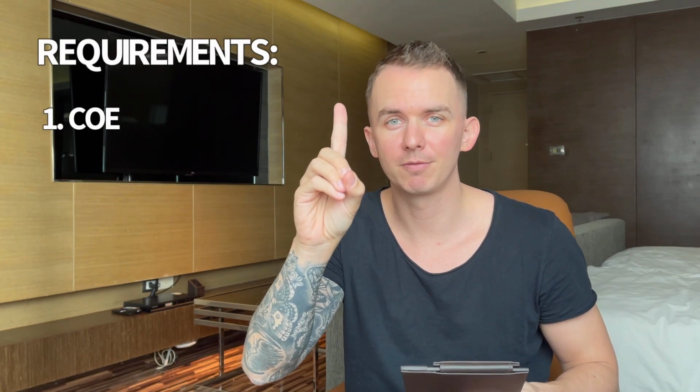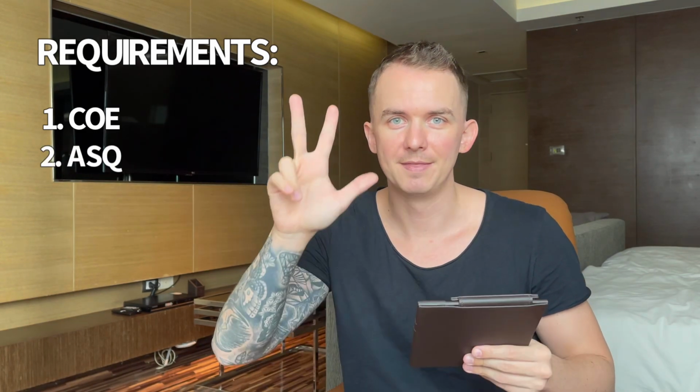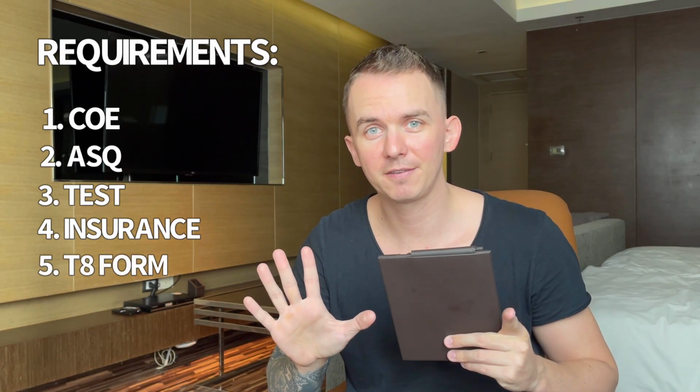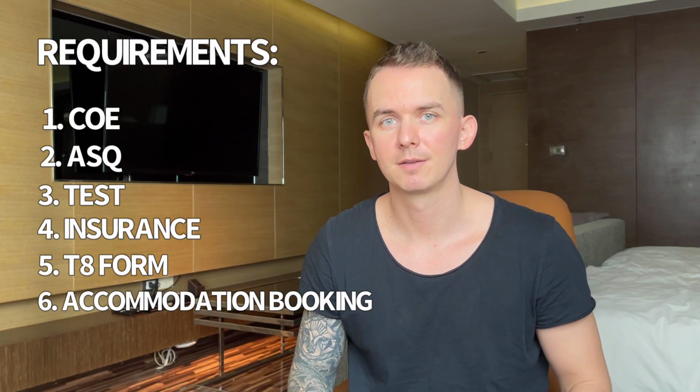So here is the list of all documents that you will have to prepare. Number 1, certificate of entry. Number 2, ASQ booking. Number 3, PCR test. Number 4, insurance. Number 5, T8 form. And number 6, the booking of your accommodation after the quarantine. That's it. 6 documents. Before April 1st, they were also requiring the Fit to Fly certificate, which is no longer required, so you don't have to bother with this one.